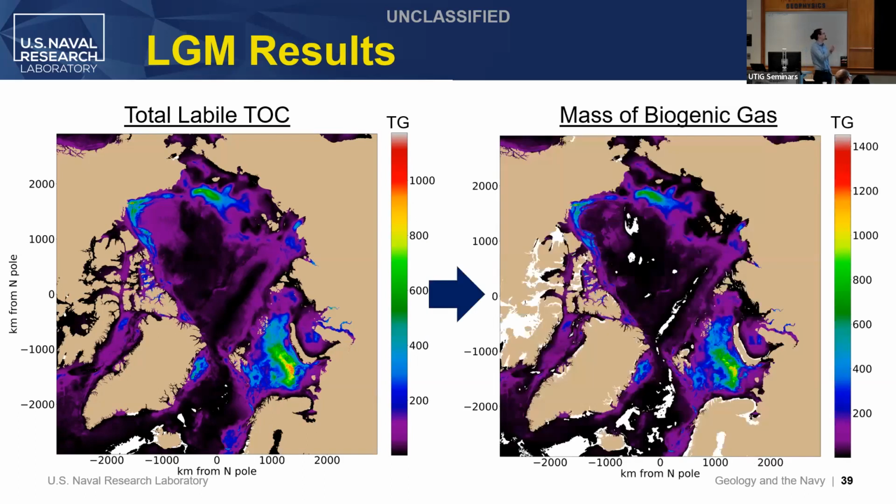And we can produce things like this, which is the total mass of biogenic gas produced at the last glacial maximum. So just to highlight a few things here, the first of which is that these plots look very similar, which is not surprising because you cannot produce biogenic gas without the presence of the carbon, right? So the TOC will directly correlate with the biogenic gas that is produced. There are regions where we see lots of biogenic gas production, for example, in Barents and off the North Slope of Alaska and in the Mackenzie.